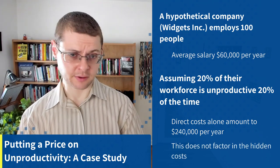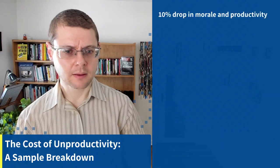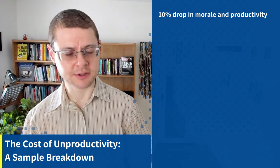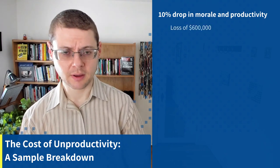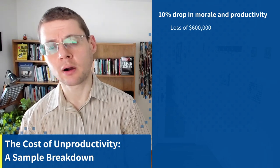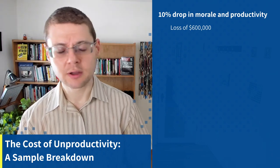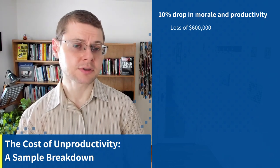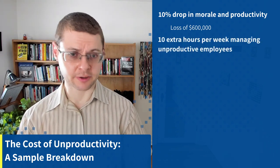Let's talk about hidden costs though, because you might be surprised by how hidden costs compare to direct costs. So let's talk about morale and productivity. Let's assume that the 20% of the workforce that's unproductive is causing just a 10% drop in morale and productivity across the whole team. That's going to be a loss of 600,000, because you have 100 people getting 60,000 each. So that's going to be 6 million. And a 10% loss in morale and productivity is going to be a loss of 600,000. That's already more than twice as much as the direct costs.